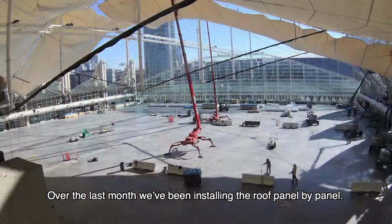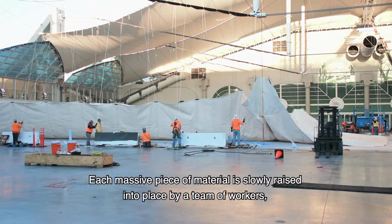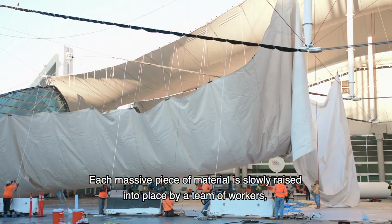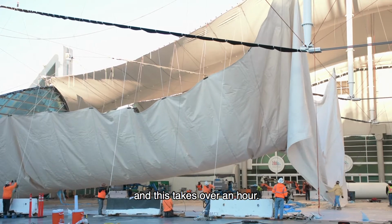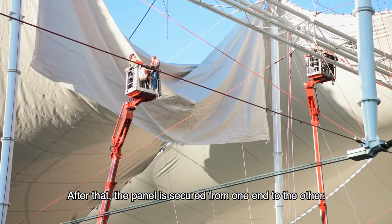Over the last month, we've been installing the roof, panel by panel. Each massive piece of material is slowly raised into place by a team of workers, and this takes over an hour. After that, the panel is secured from one end to the other.